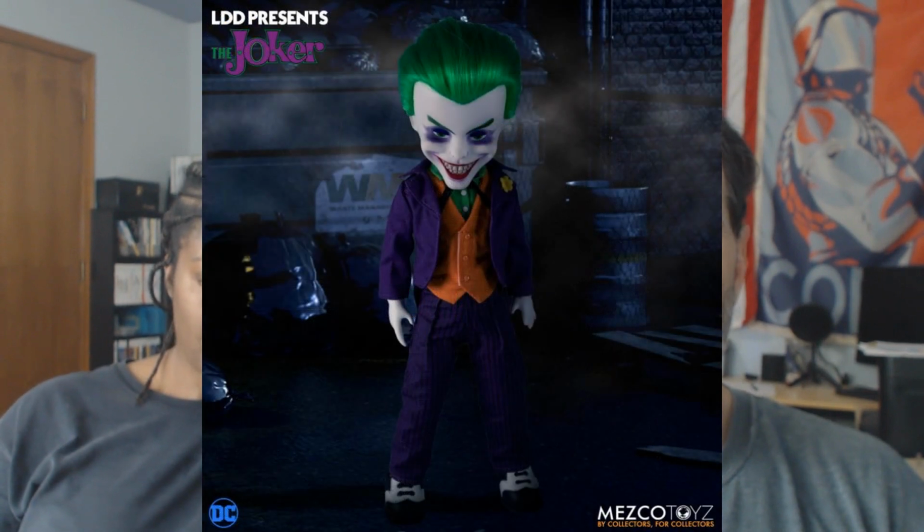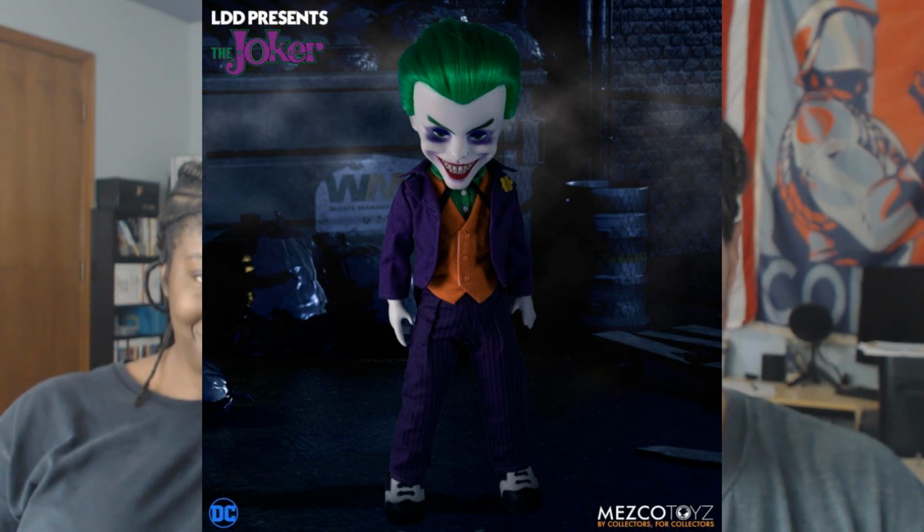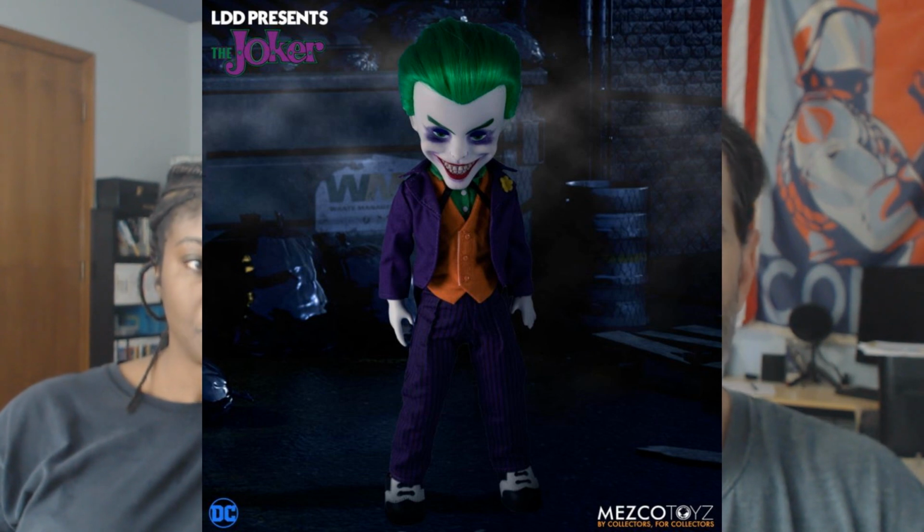And another, Living Dead dolls. I always forget that. Living Dead dolls, the Joker. Classic looking Joker. And that's going to take us out of Mezco, and we're going to get going with SideShow.